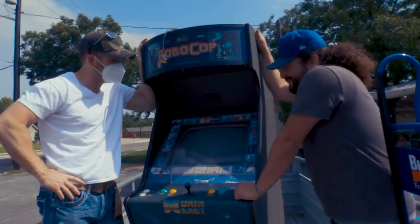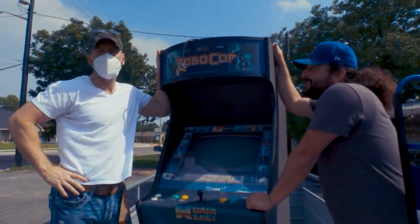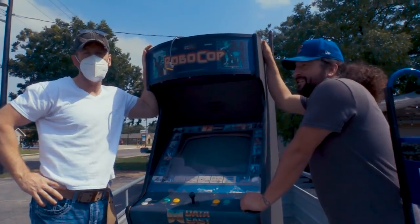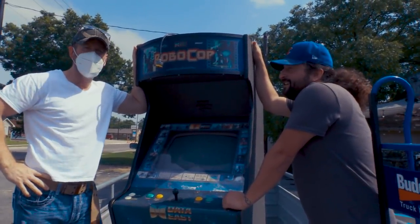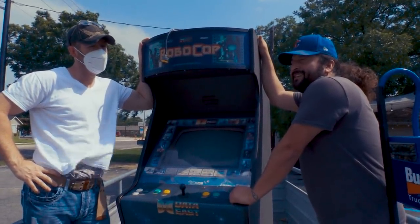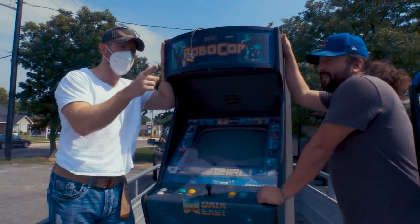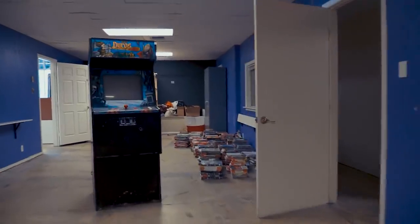Little known fact, Robocop was actually shot in Dallas, which is not where we're at right now, but it is relatively close to us, about 40 miles. I don't know why I looked at my vicinity list. Yeah, it's local. Weren't parts of 3 filmed in Houston? I think bits and pieces of the entire series were filmed in Dallas, because in every one of them you can see the Dallas skyline, but there may have been Houston for a few scenes too.